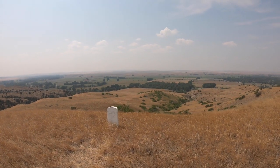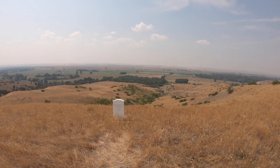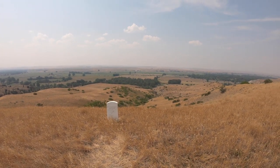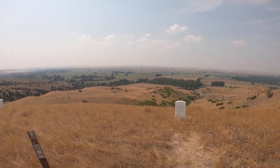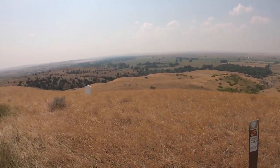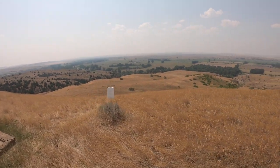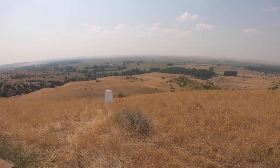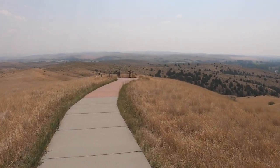Here's a couple of memorials. I believe these people are laid to rest here. This is Private Thomas E. Metter, killed the day after the Custer's Last Stand battle. Then you got Private Julian D. Jones, on the same day. Furthest out you go.